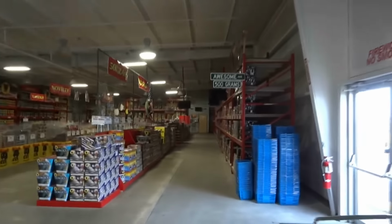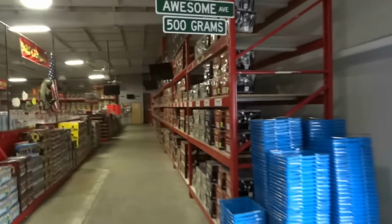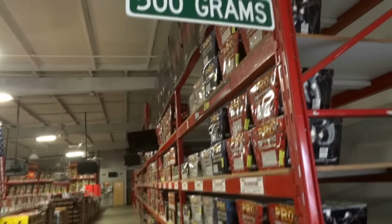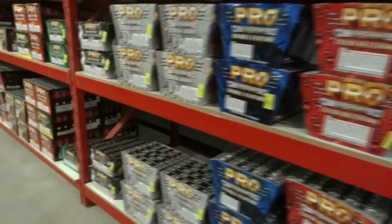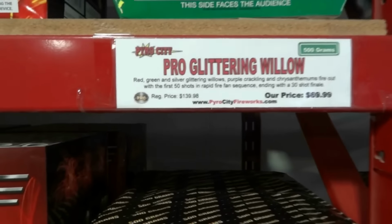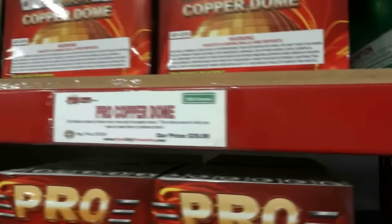And we're just gonna start down this aisle and make our way through every aisle. One thing I noticed when I came here before is they have these signs, and they're like a metal sign. It's really cool. I would like to have some custom made. So you saw from the sign, this is the 500 grams. The prices are up here, and also the effects. So you can see $70 for this cake, 40.